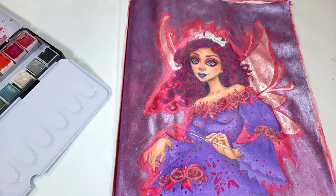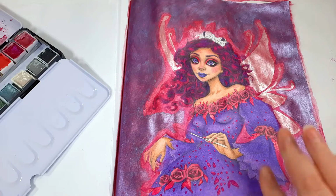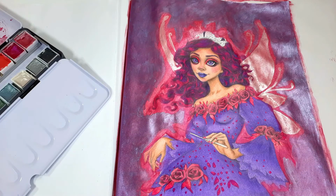So I'm going to just let that dry, do a couple more layers, and then I'm going to finish the rest of the picture, and then I'll insert a clip in here and see what the end result looks like, just so you can see the metallicness on the background when it's all complete, because I need to go back over the gel pen and tidy everything up a bit, and then I'll come back and show you the finished page.